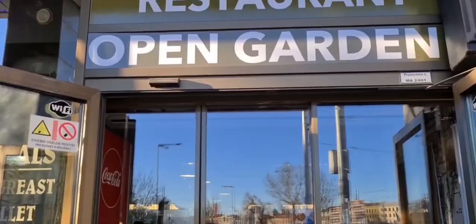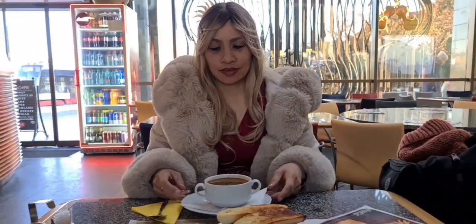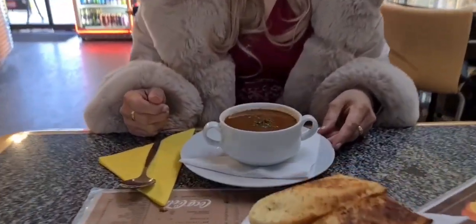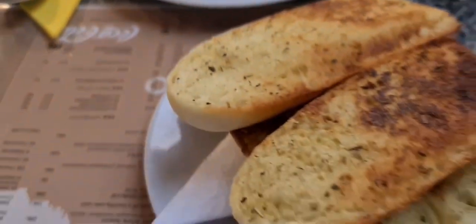It's time to have a goulash soup. To eat some delicious chicken goulash. It smells very good. And also some bread with garlic. And we are hungry. We are looking forward to eating this chicken dish.